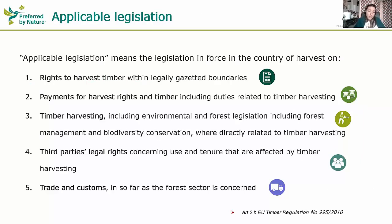Now, that's just a quick reminder of what the applicable legislation means. According to the EUTR, there are 5 big areas of legislation which should be covered and which are concerned by the regulation. They are, first, right to harvest timber within legally gazetted boundaries. Second, payment for harvest rights and timber, including duties related to timber harvesting. Third, timber harvesting itself. Fourth, third parties' legal rights concerning use and tenure. And fifth, trade and customs insofar as the forest sector is concerned.